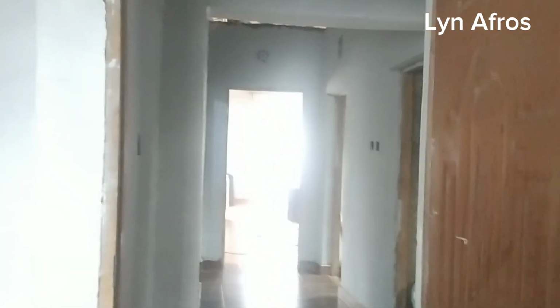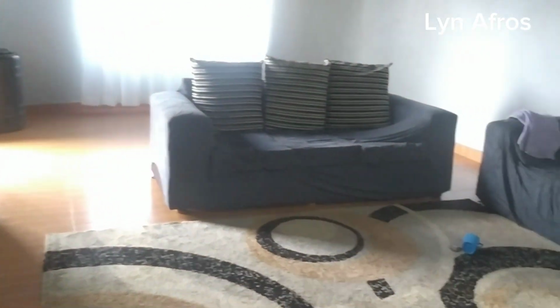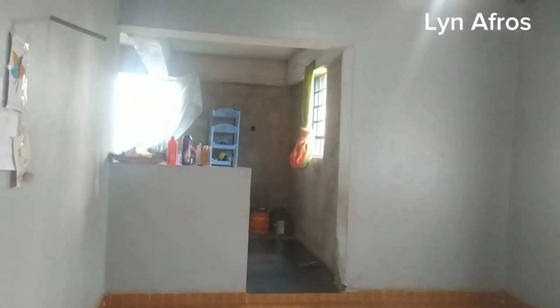So that's what we have. The hallway, bedroom 2, the shared common toilet, the study room for the kids, bedroom 1 for the kids, the living area, the dining room, and the open kitchen right there.